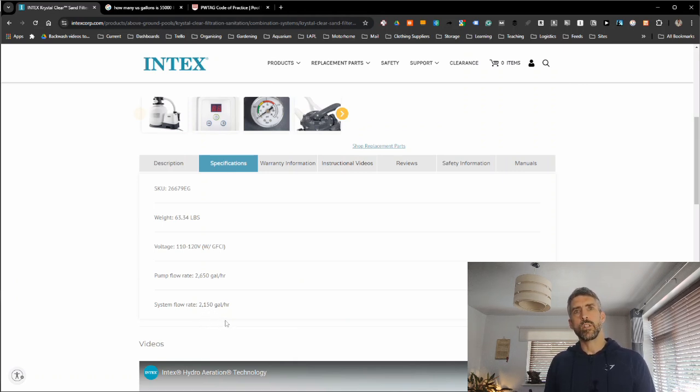And the assumption that I want you to make is that your flow rate is not going to be any faster than that. It's probably going to be slower than that, if anything. And what I'm going to do is work out a few parameters that you need to know. So the first thing I'm going to work out is the flow rate.